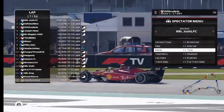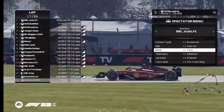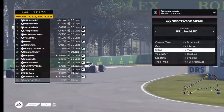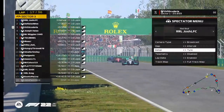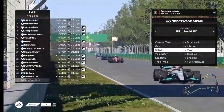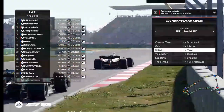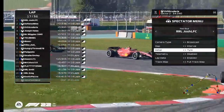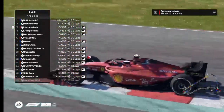It's the real DRS train. And it's also a track where you can have that, of course. It's with that long start-finish straight, it's crazy. But the pace from Josh, it's so great.